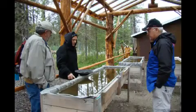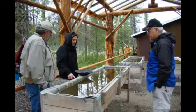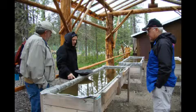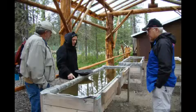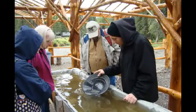Our guide owns several gold mines that he mines in the fall, and he showed us how he does his. He can pan 800 pans of dirt in a day to get 1 ounce of gold. That doesn't sound like much, but an ounce of gold is worth about $1,200. He traps for furs in the winter and gives tours in the summer. He also has timber that he cuts.